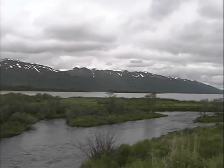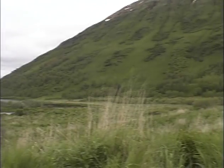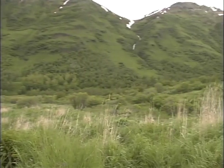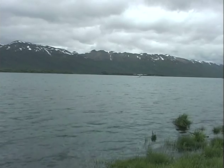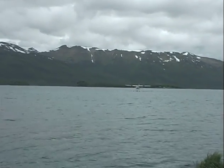And how high are these mountains that we're looking at? The mountains surrounding us are generally 2,000 to 3,000 feet high. The tallest peaks in Kodiak are closer to 5,000. The water's pretty cold though. Very cold. This is all ice in the wintertime, and we're looking at ice melt mixed with rain.